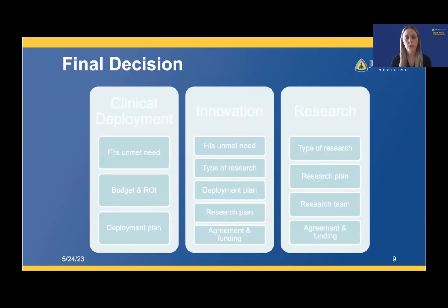If the product is for innovation, again, it would have to fit an unmet need. We would need to establish the type of research that is interested in, as well as create a deployment plan and a research plan. There would also need to be an agreement as well as funding. For purely research, we would want to establish the type of research the company is interested in, develop a research plan, as well as establish a research team and come up with an agreement and funding with the company.